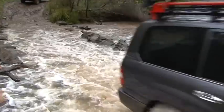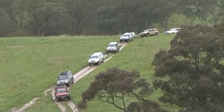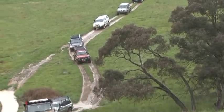After we all crossed the river, it was then into some open country before our last challenge for the day. This shot, off the side of the 200 series Land Cruiser, gives you a feel for just how damp it is. And it's great to see such green paddocks.